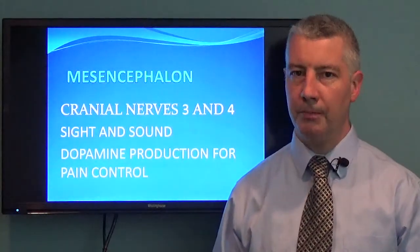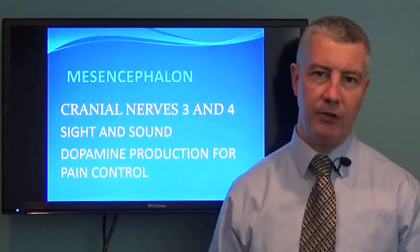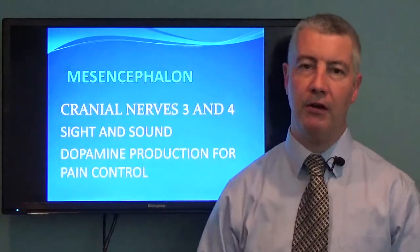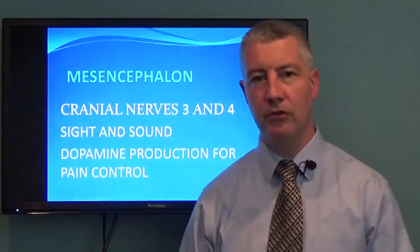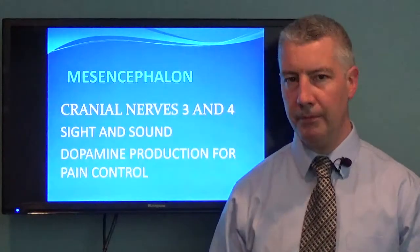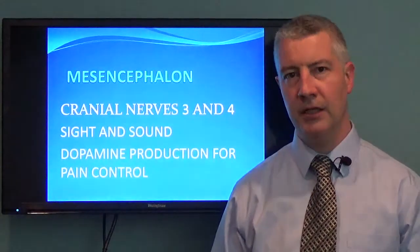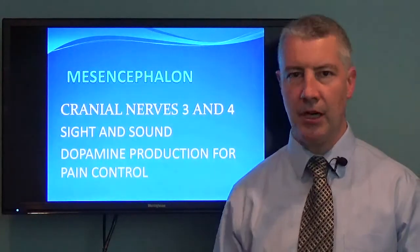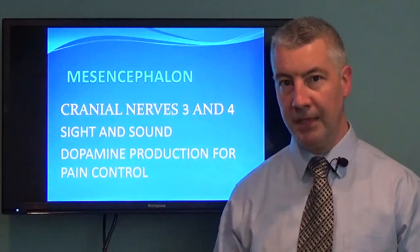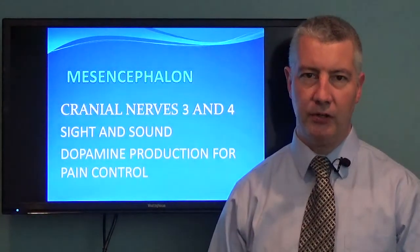So if you're one of those people that gets headaches, and bright lights bother you or loud noises bother you, you may have an overfiring mesencephalon, and we'll need to address that. It also has to do with dopamine production. Dopamine production helps with pain. It happens in the substantia nigra pars compacta portion of that mesencephalon area. So we want to know how well that area is working.